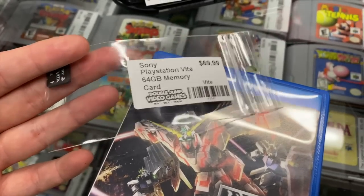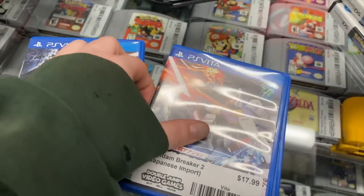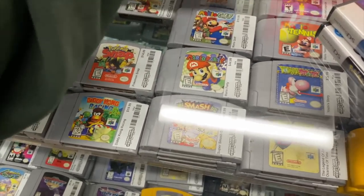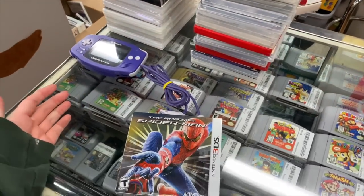So and then another import, Gundam, and then Silent Hill Book of Memories. It's a good one. So that was just one person. They also traded in a charger with that. Now this is all one person as well.